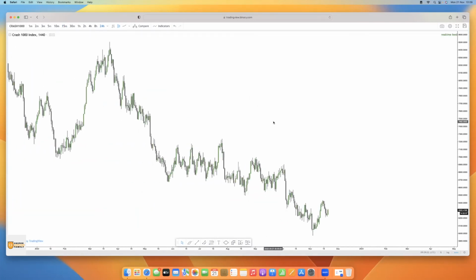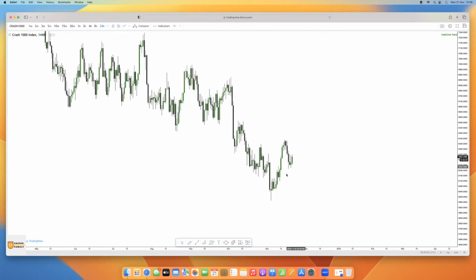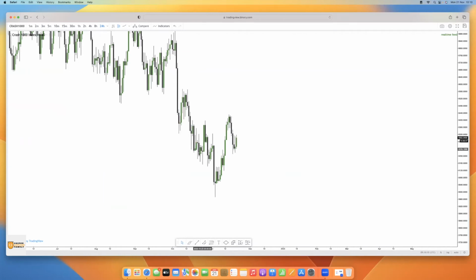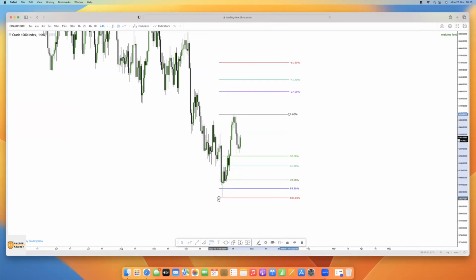Okay, so on the daily time frame, this is what we have. I can see the structure break. You guys can all see it, right? Yeah, this lower low, lower high. Okay, so we had this lower low, lower high, lower low, break of structure, right? Gonna measure the range, this low to this high.